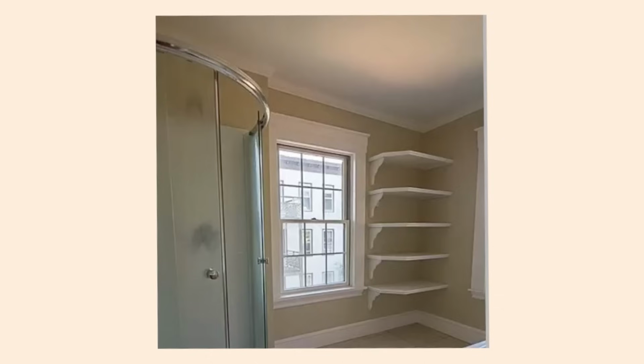When we were doing the bathroom, Robert said, you're never gonna fit a tub in here, because the original bathroom just had a shower stall, a sink, and a toilet. So I was determined to find the right size tub that would fit in the room and have enough room to walk around the tub.